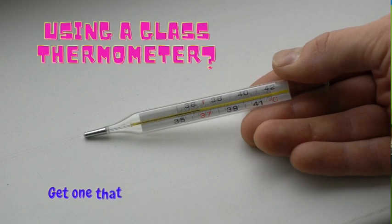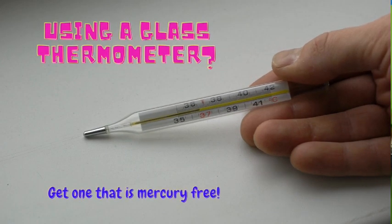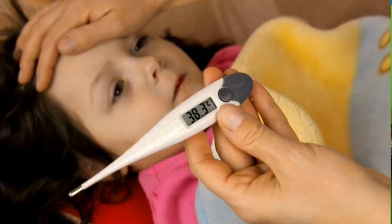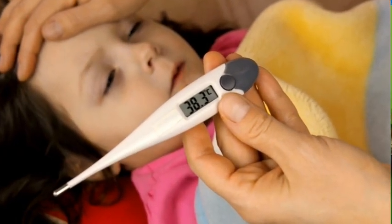But the important thing to note if you choose a glass type thermometer is that you should choose one that is mercury free. Those older ones have that toxin mercury in them that we wouldn't want to get in contact with your skin at all if it should break. And then we have digital thermometers like these. Most of us are used to this type that has a display like a watch, and it's pretty easy to use.